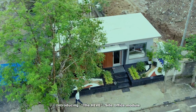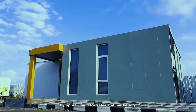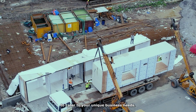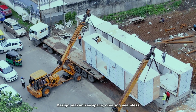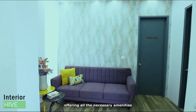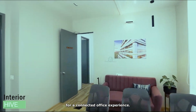Introducing The Hive, Site Office Module by Relocatable for sales and marketing. The Hive offers limitless configurations to cater to your unique business needs, all with customizable options. Our design maximizes space, creating seamless transitional interiors, offering all the necessary amenities for a connected office experience.